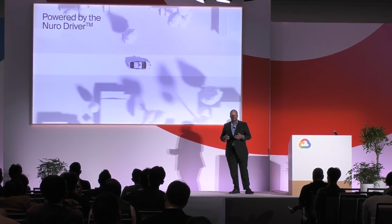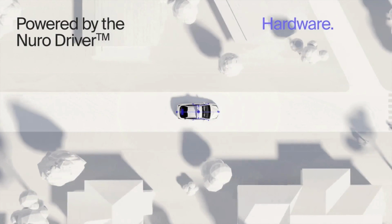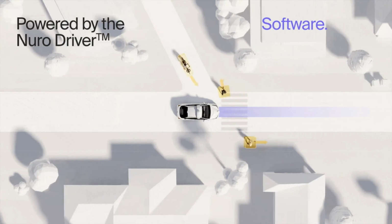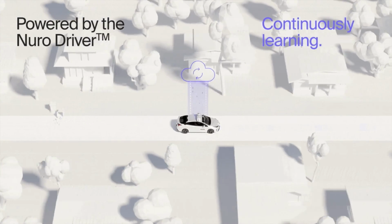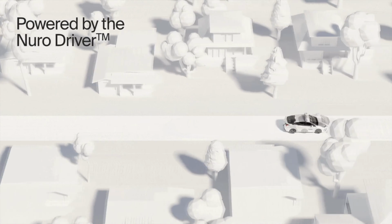The Nuro Driver consists of both a hardware suite, all of the sensors, both LiDAR, camera, and radar on our vehicle, as well as an AI-first software suite that allows us to safely navigate the road on both neighborhood roads, commercial roads, and as I said, for Class 8 trucks as well in the future.